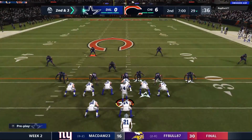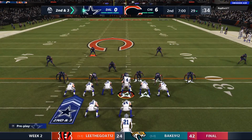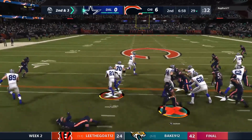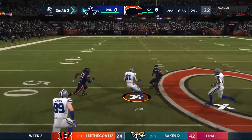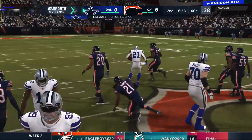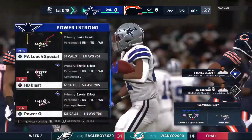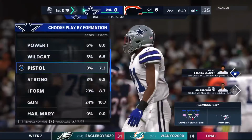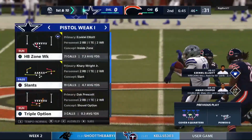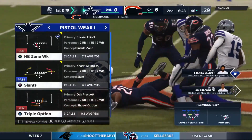So they'll come up after the gain of 7 on a 2nd and 3. This is Elliott. He finds an opening past the 40. And he takes it across the 50 to the 46-yard line. A first down there on a pickup of 25. Exactly what they needed right there, because they needed to use the ground game to take some pressure off, because the quarterback's been struggling a little bit.